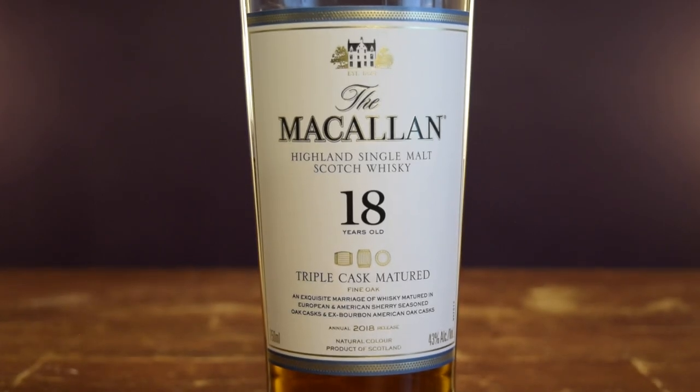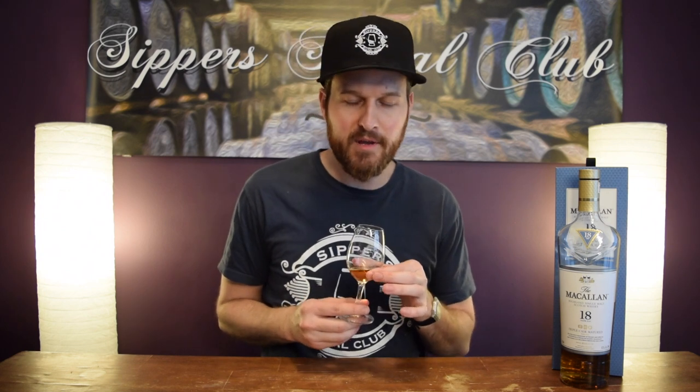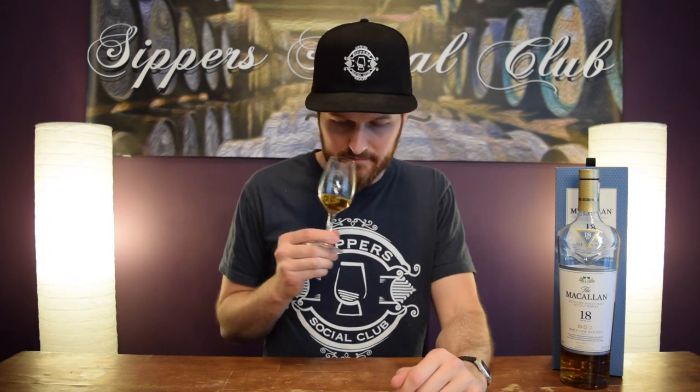All right, three different cask macerations going into this, hence the name. They're using European and American seasoned sherry oak, plus ex-bourbon casks, coming in at 43% ABV. This expression was bottled in 2018. Let's see what it is on the nose.